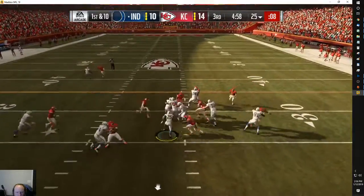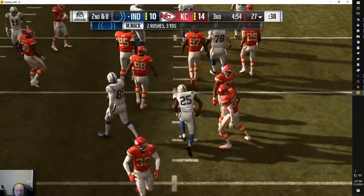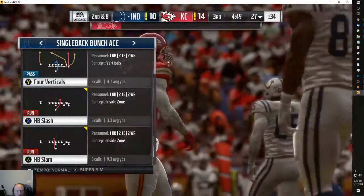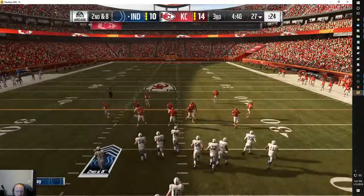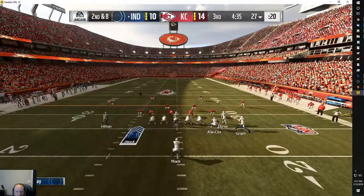A run by Mack to start the drive. So he got free of one tackle but couldn't do a whole lot else. Gave him a couple on the carry there. 2nd and 8. He's definitely tough to get down. We just saw it right there. But how about what we did see? Pursuit, wrap up, and then the big finish with the tackle.